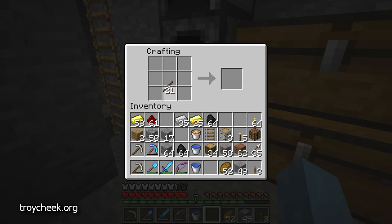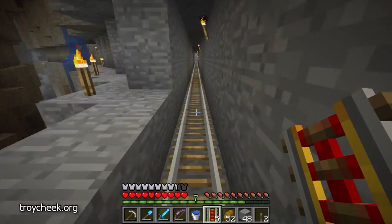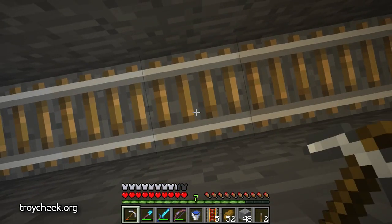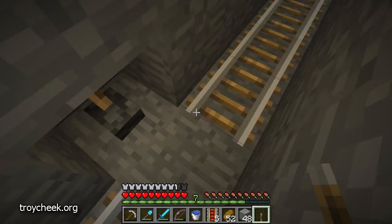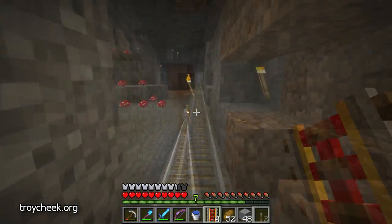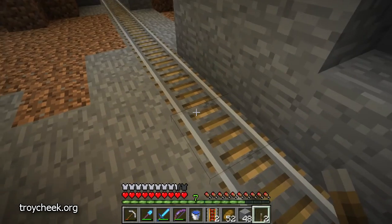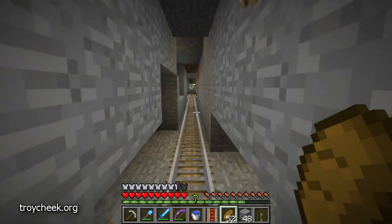Let's see. Think about another 3 or 6 powered rails should be sufficient. There's one. And then I think we've got one right up there. So again, about here in the middle, we throw another one. And then actually we've already got one right down there, so we probably don't need one right here. Let's run down here and take another test ride.